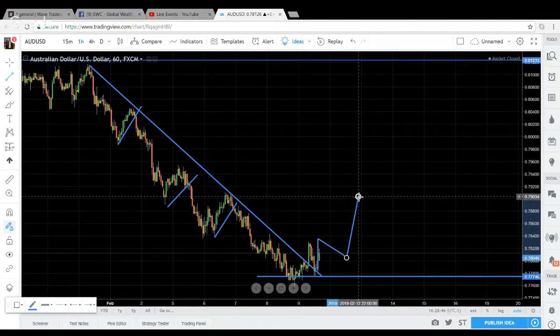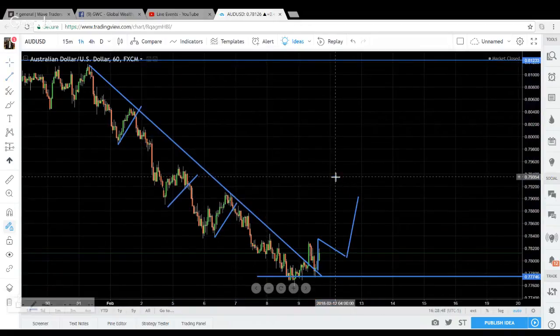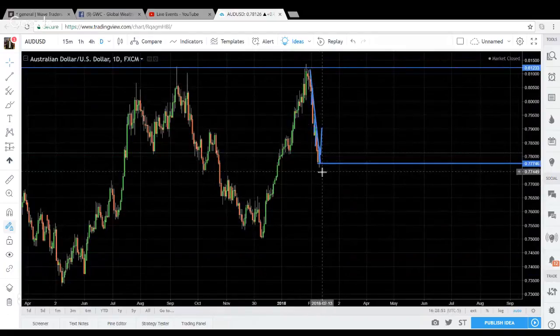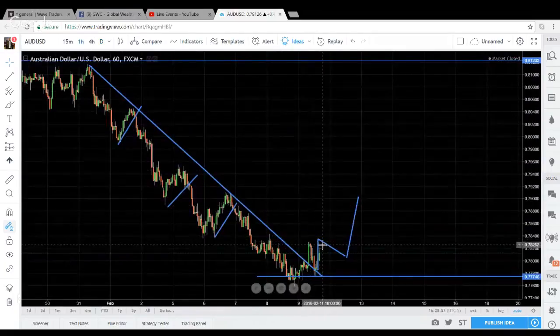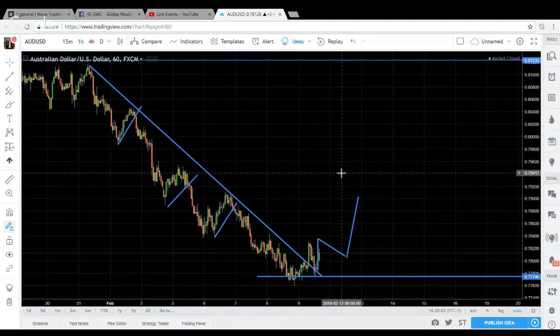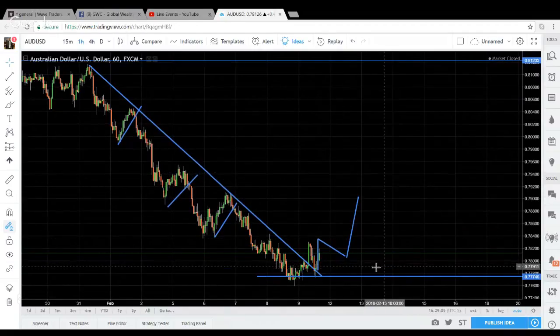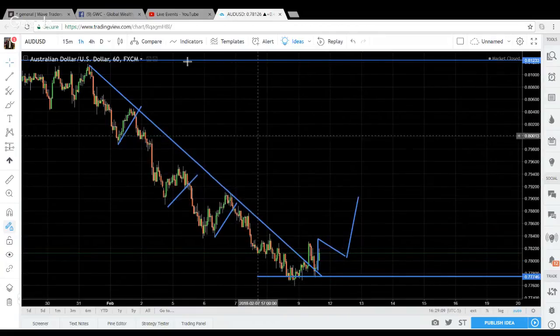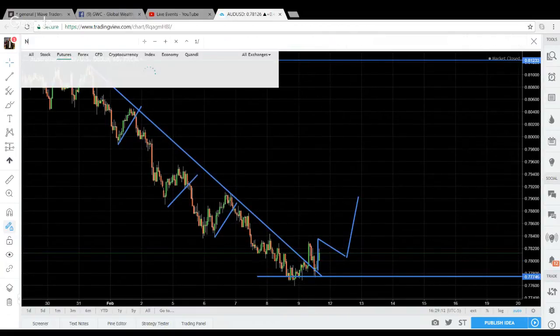Don't ride this long term because overall, as you can see, based off the higher time frames, we're still in a big downtrend, right? A big downtrend. But for right now, short term, probably what you'll see this week is a big move back up, maybe around 0.79, probably a little bit more, before we look to sell again. All right. So just wait for that correction, wait for that flag to let you know if it's going to go up. All right. Still in USD.